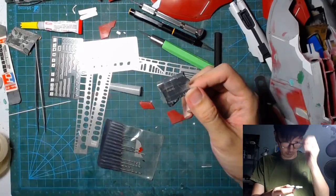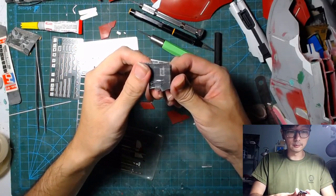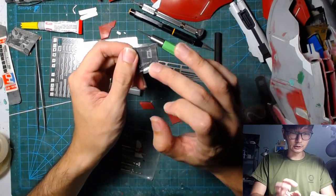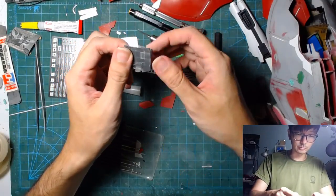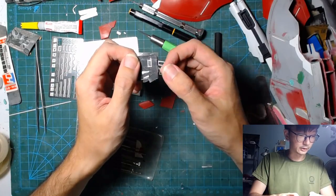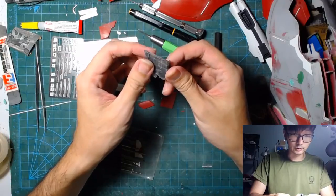Okay, so I'm going to remove the stencil now and see how it looks. If it looks good, then I will transfer the stencil over to the red piece. If it doesn't look good, I'll keep practicing until I get it correct. And in the meantime, I will try something else for that area.